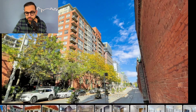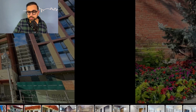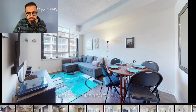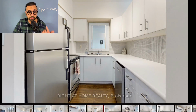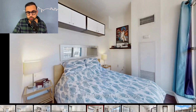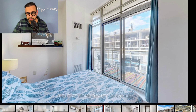So here we are. This is how the building looks from outside, and on the right side we can see the brick wall of the Distillery District, which is pretty nice. Let me show you pictures from inside of the unit. This is the living area, decent layout. It's a box, not much wasted space. That's the kitchen, a decent sized kitchen too. And that's the bedroom, and that's the balcony over here.